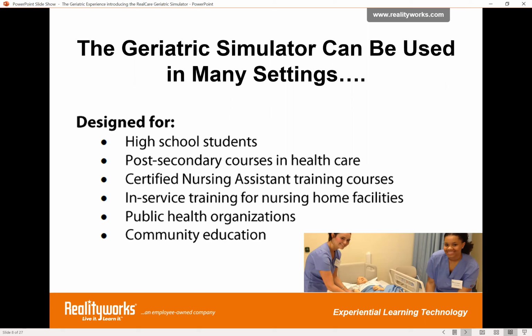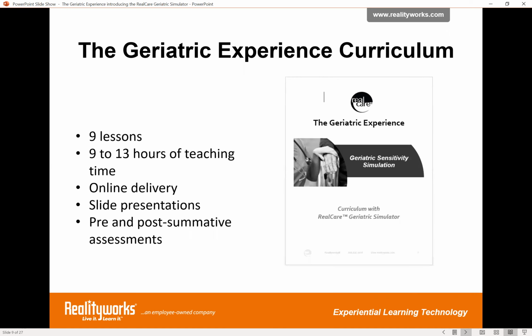We've also seen this used in some public health organizations for community education to do some good education on aging and geriatric concerns. So there's a lot of different ways that you can use a suit like this once you purchase it. Now it does come with curriculum. There are 9 different lessons and a lot of different topics. And we're going to show you the topics on the next slide. But there are 9 to 13 hours of teaching time.